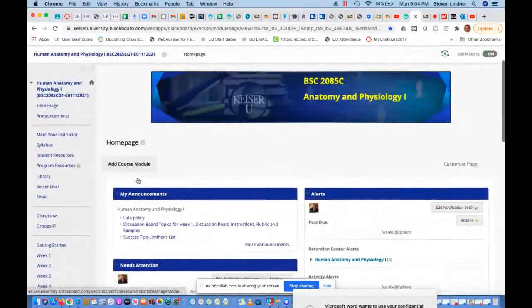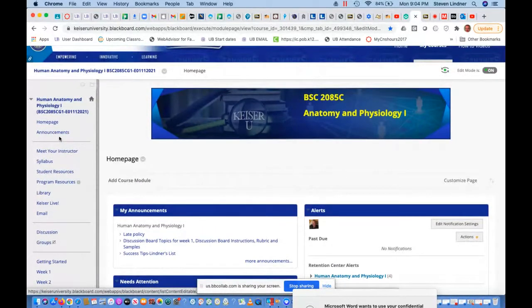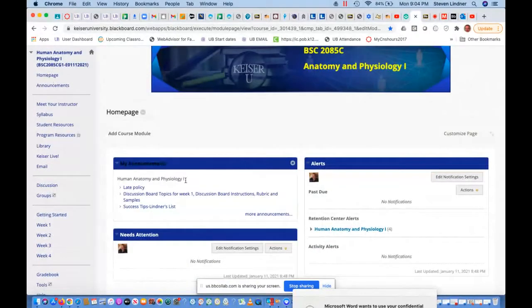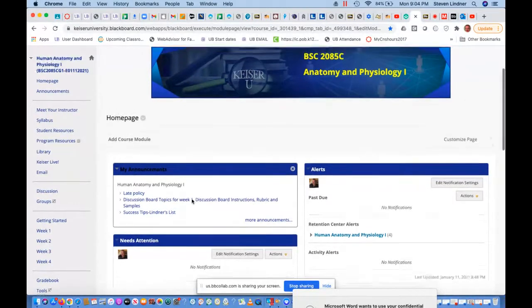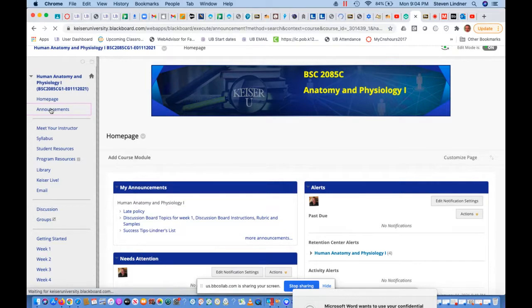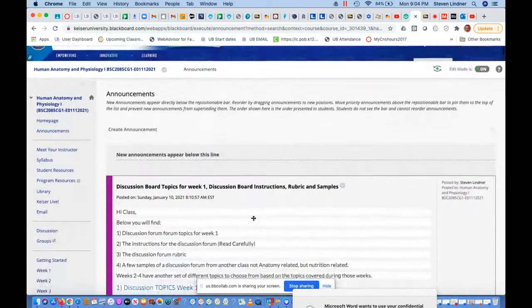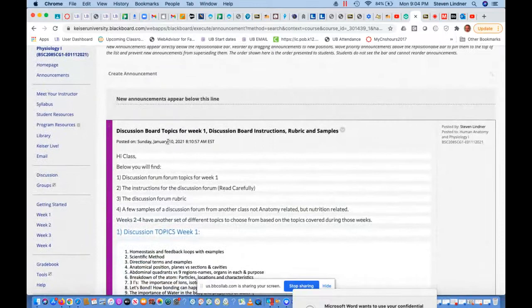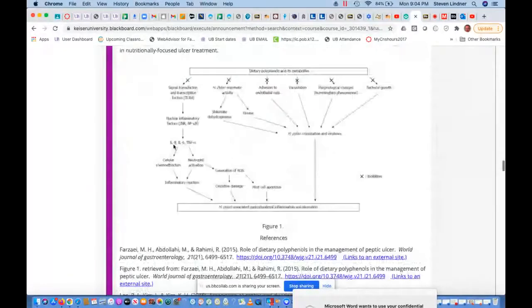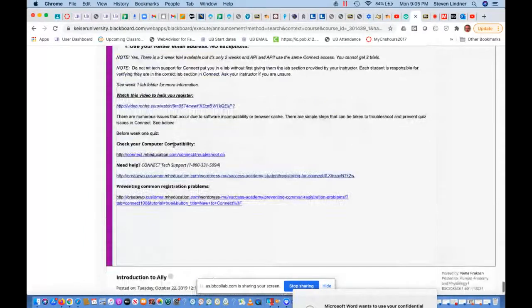Okay, so what I'd like to walk you through is the home page, right? You can see on the top left here, this is the home page. You'll see that there are some announcements that you should be looking at. Every day, check the announcements. Some of them I sent a few days ago, so if you didn't catch them, just click on the announcement page and you can scroll down, and you could see this one was sent on January 10th. Let's scroll all the way down here.